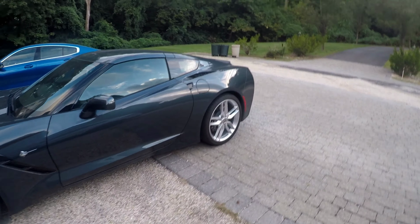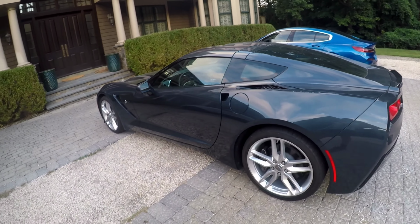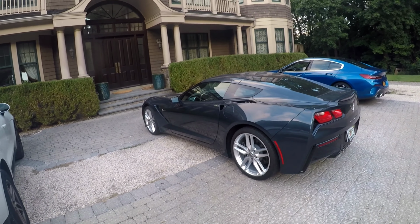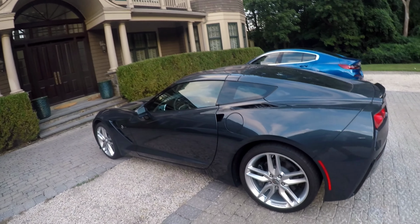It's like 3,300 pounds. The Supra's 3,500 pounds, which is a big difference. And this has a big V8. It doesn't make any sense. But they both drive great. I understand that. But this is less money for what we paid for it, and it's a better car.